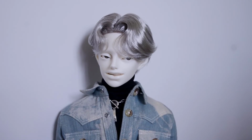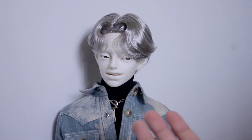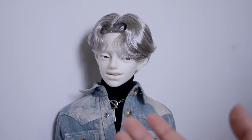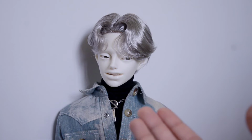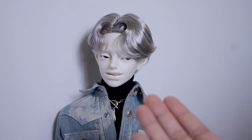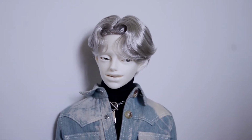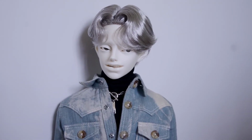So yeah, with a new head, I come across another problem, which is that I don't know what to name him. I've been having this problem with quite a few of my new dolls, I don't know what to name them. And I don't recall this being a problem earlier in the hobby. I used to be able to just come up with names for my dolls, but nowadays I'm not sure what to name them.